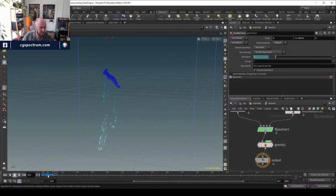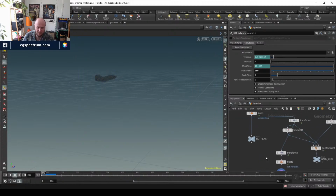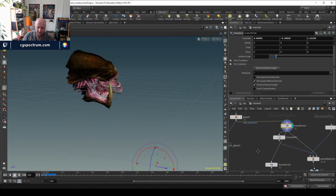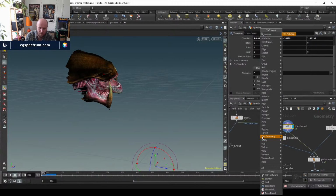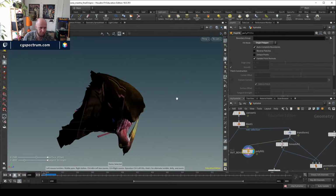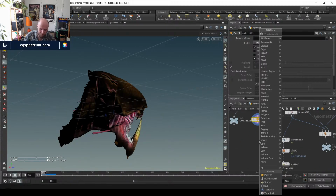There we go. Okay, so let me just make a quick little VDB of this guy as well. Polycap. Hopefully that works. VDB from polygons.